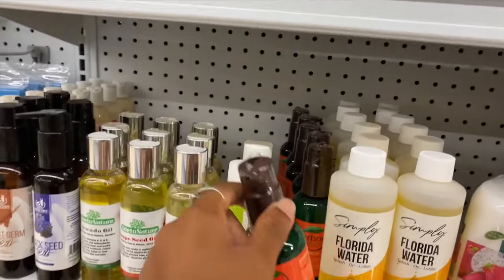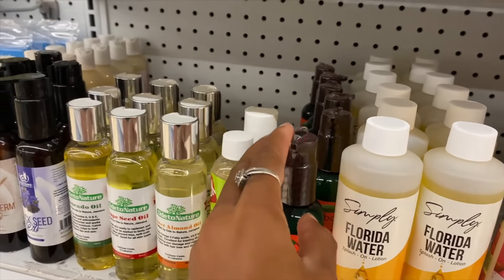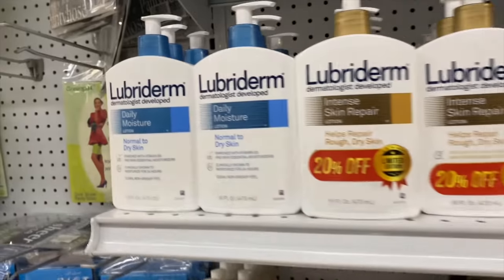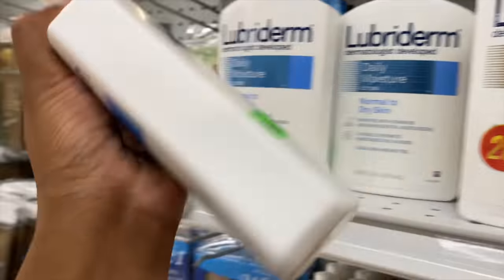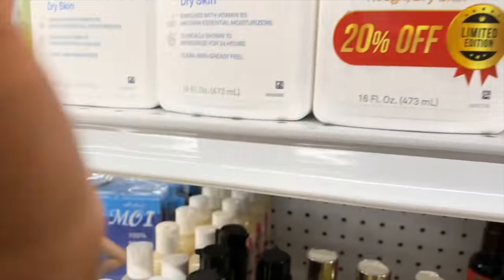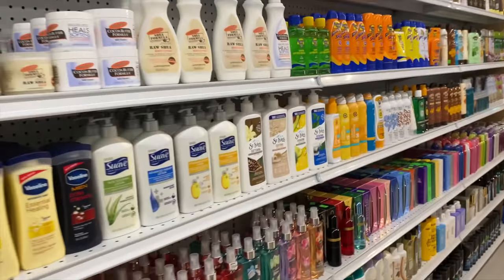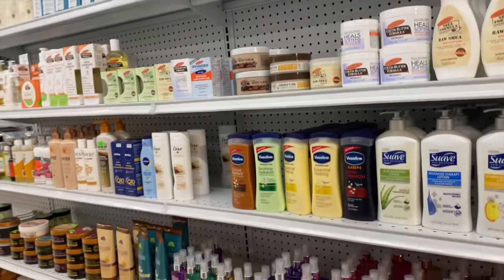What is this? Ooh, this is the lotion that I use. Let's see how much it is. It's $1,730. Don't know how much US that is. Feel free to use Google to check the exchange rate.